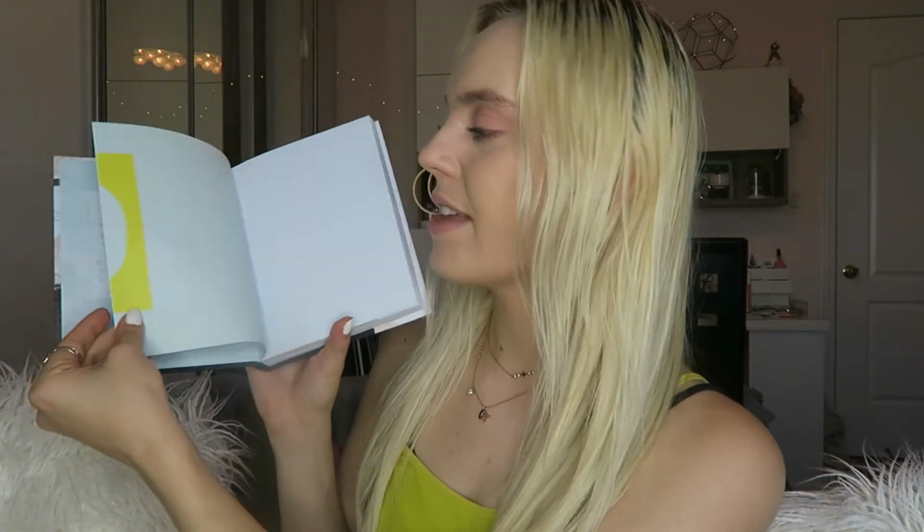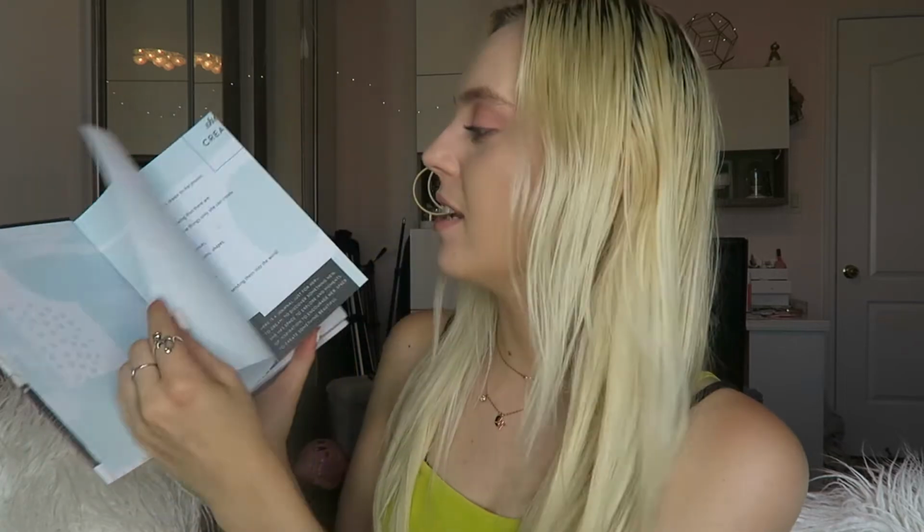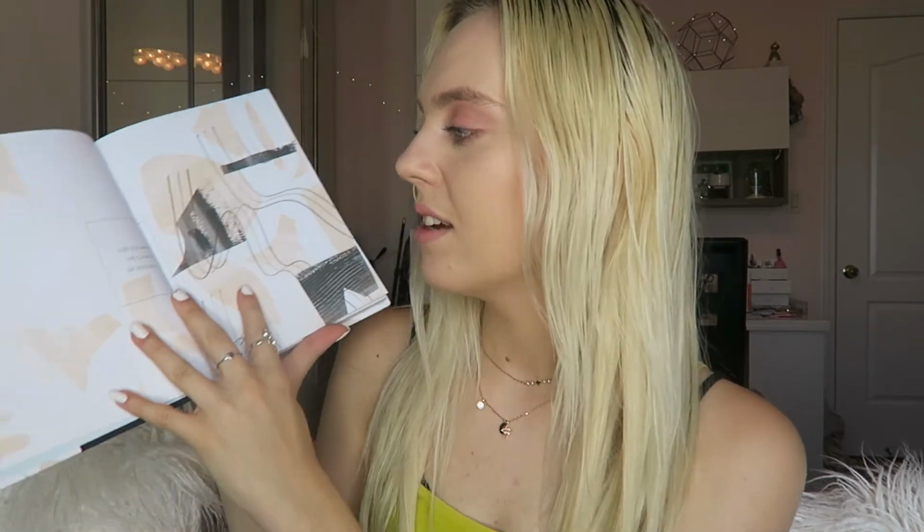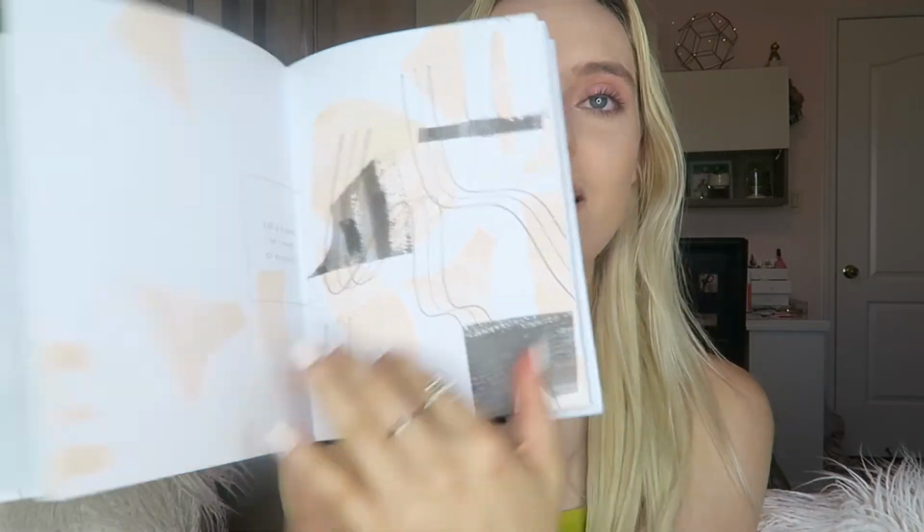Okay, so it's one of those journals that has random pages being different to encourage you to just write your thoughts and ideas. And here it says life is a canvas. They just have random things, obviously places for you to write too, but I love, ooh, look at this page. Look at this page. This is such a cool journal.